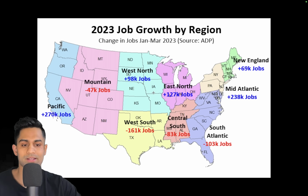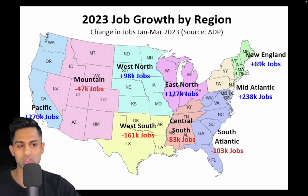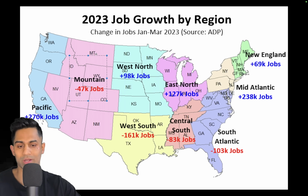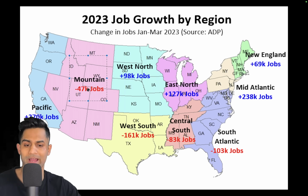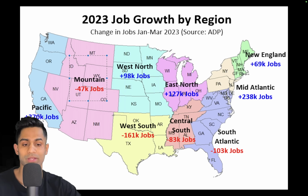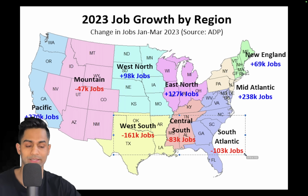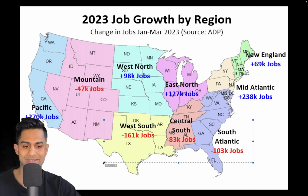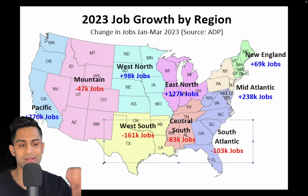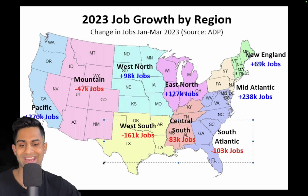But before we get there, this right here is 2023 jobs growth by region reported by ADP. What's really interesting is that you are seeing job losses in the Mountain West, such as Montana, Idaho, Wyoming, Nevada, Arizona, New Mexico, and then even in the Sun Belt area in the West South Central, East South Central, and South Atlantic, a lot of job losses in those particular regions. We're still seeing job gains in the Mid-Atlantic, New England, the Northeast, and the West Coast.